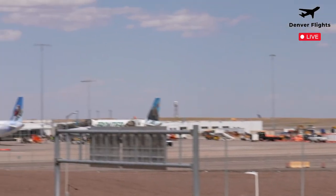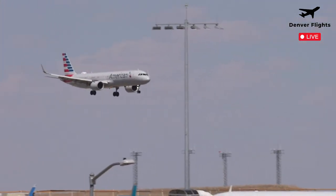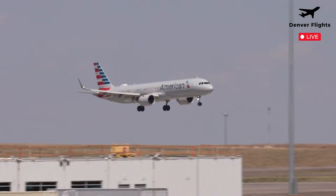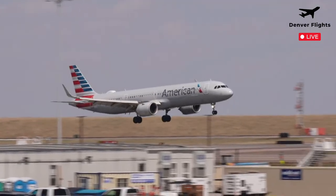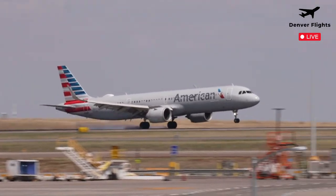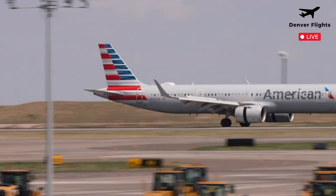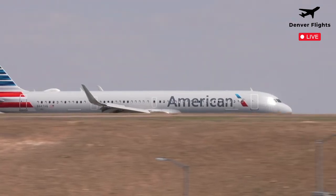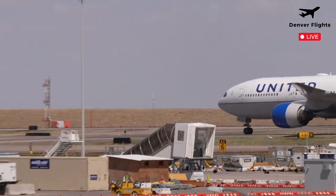Oh man, what do we have next? Looks like an American Airbus A321. We will take a look. Triple Seven may steal the show here. Nailed it. Reversers can come out. Oh, baby. But let's not miss the 777 here.